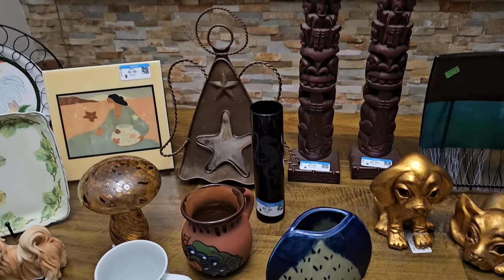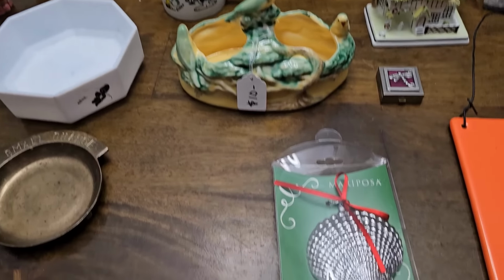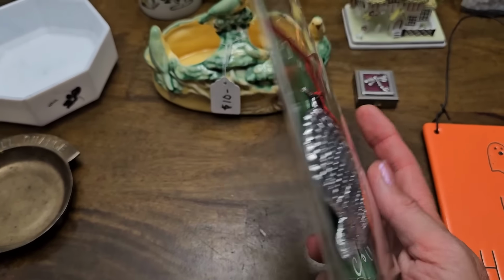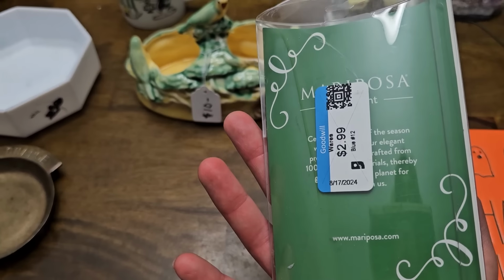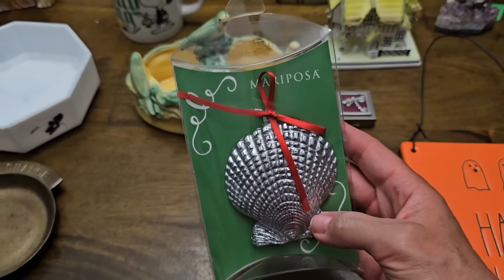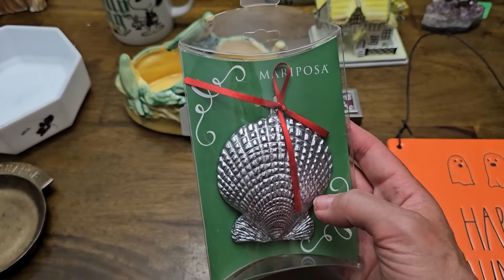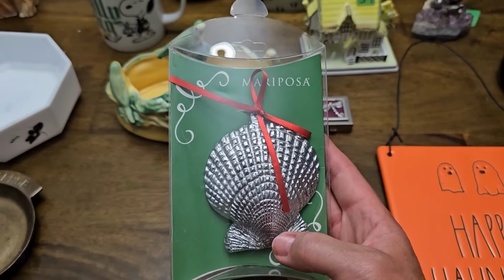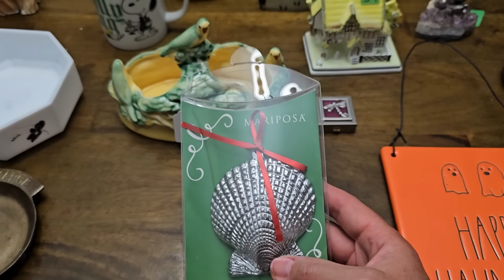One more thing from Goodwill was this Mariposa shell ornament. It's made of all recycled materials. It's nice and weighty, a lovely tree ornament. If you have a nautical theme, I paid $3 for it. I am asking $14.